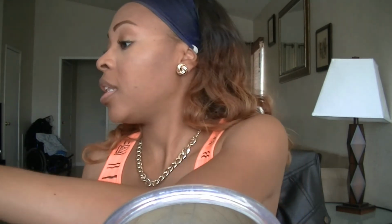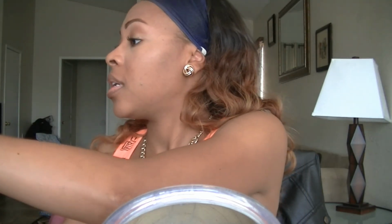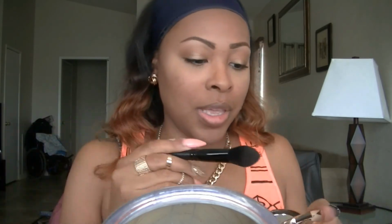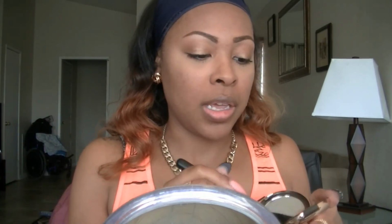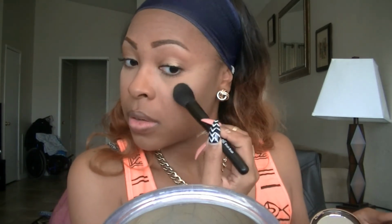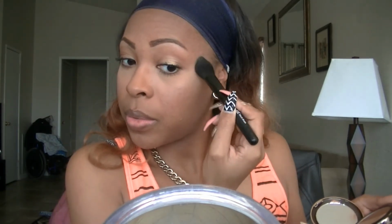And I'm gonna spray just a little bit of Fix Plus because I like my highlighter to pop, so that's never gonna change, whether it's every day, daytime, nighttime. So I'm gonna go ahead and just dip that in and just apply that to the highest points of my cheeks and around my temple. Like so.